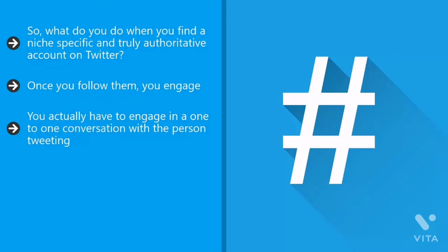Here's where it gets a little tricky. You can't just use a stock answer like, hey, good post, or you're a genius. I admire you. I love you. No, that doesn't work. Those are worthless. Why? True authorities get those all the time. They're credible. They know what they're talking about. So they get a lot of, hey, good post. You're a smart guy. You're a genius. So what? They get those all the time. You're not going to stand out.